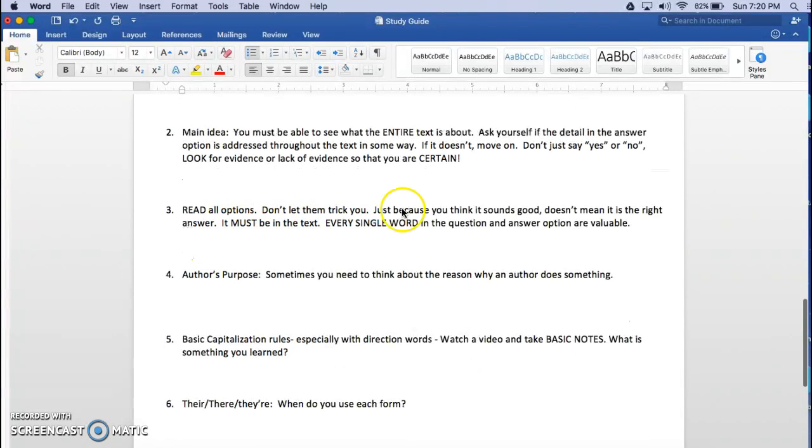This is really important. It's not really a skill as much as it is a strategy, but read all of your answer options, even if you are 99.9% sure that A is the right answer. Don't let them trick you. Just because you think it sounds good doesn't mean it's the right answer. I know this sounds bad, but it's not what you think, it's what you can prove. So it has to be in the text.